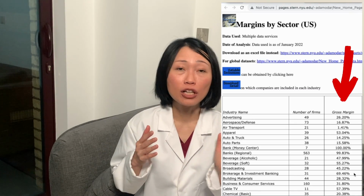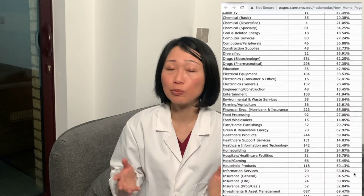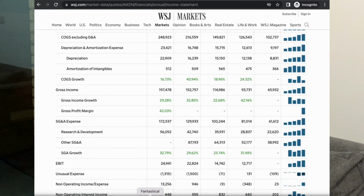Knowing about your profit margin is absolutely critical. It's an indicator for you to know whether your business is healthy, whether it's going to grow, whether it's going to be sustainable. And from the stats that I've pulled from the New York University Stern School of Business, for online companies, a good gross profit margin lies between 42% to 60%. And that's for January 2022. And for Amazon itself, you can see the numbers right here. It shows that for January 2021, the gross profit margin for their business was about 42%.